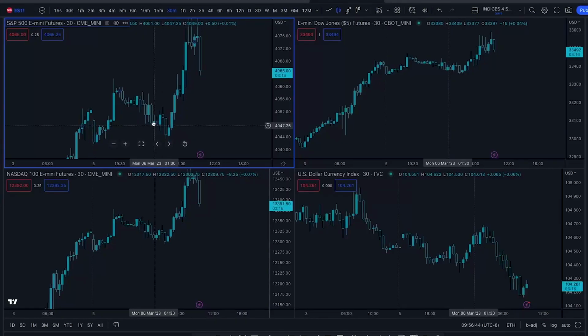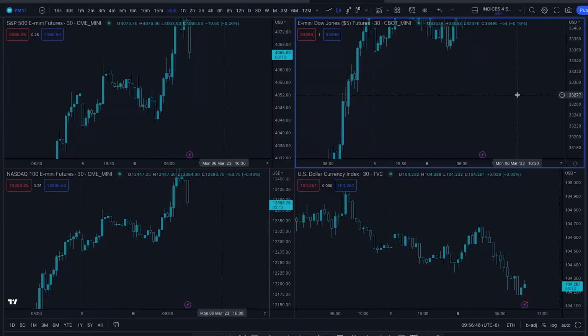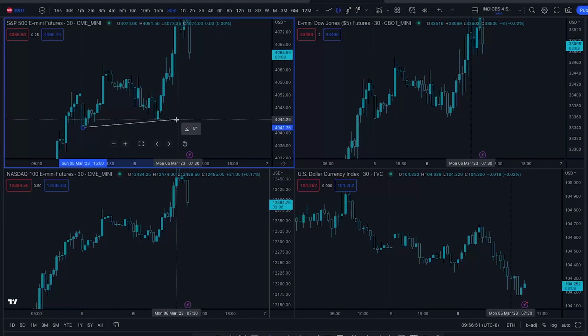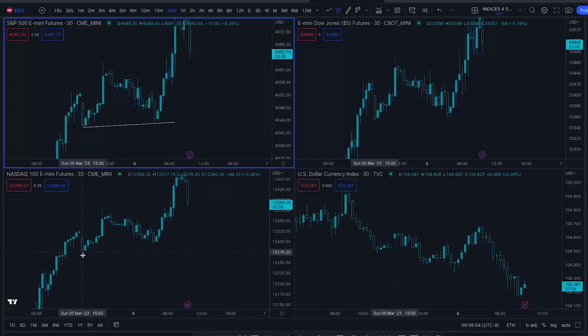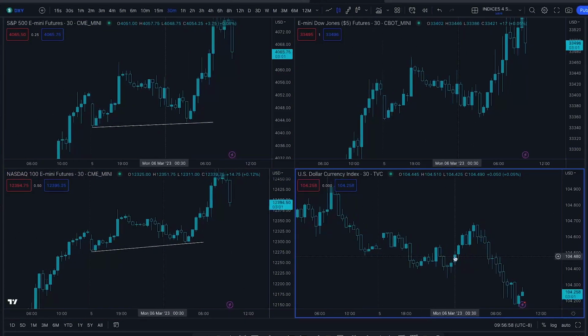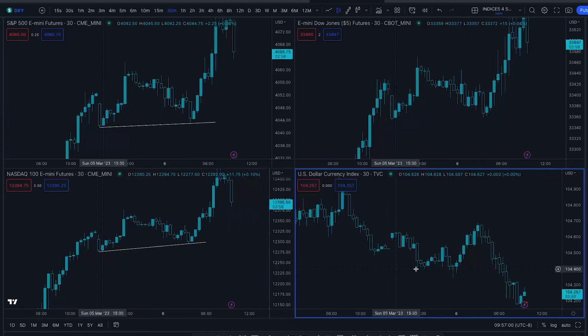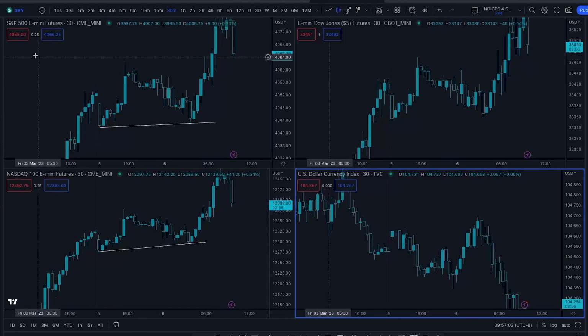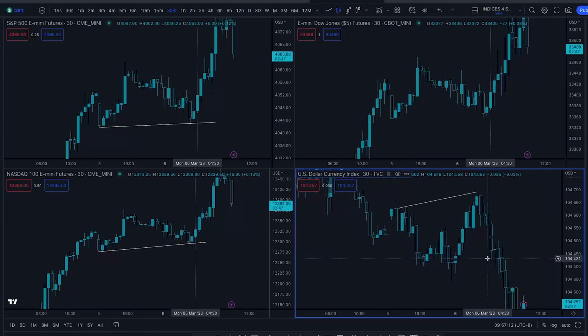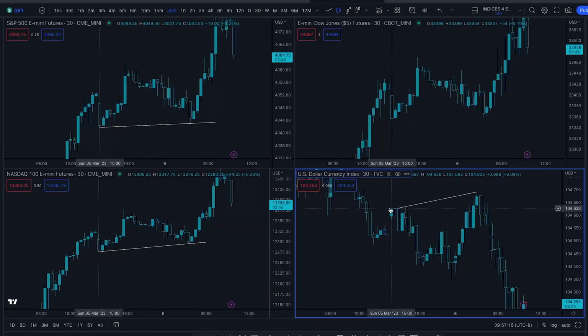And if I were to do a comparison, we do have divergence with respect to the dollar. So if I look and illustrate on the chart, just to show you the higher lows here, and there's a higher low here on Dow. But at the same time, you would expect there to be a lower high on the dollar index, but instead we have a higher high on the dollar.